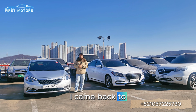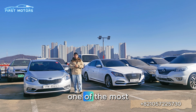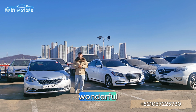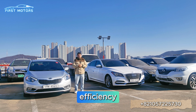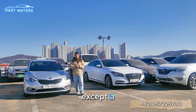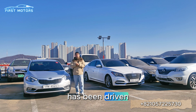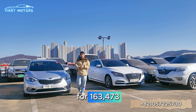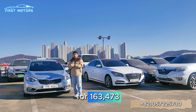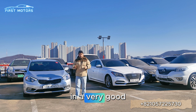Today I came back to Ganseok used car trading mall. I'm going to review one of the most wonderful products from Kia company, with very good fuel efficiency. This is nothing except a K3 2015. This car has been driven for just 163,473 kilometers, but the car is in a very good condition.